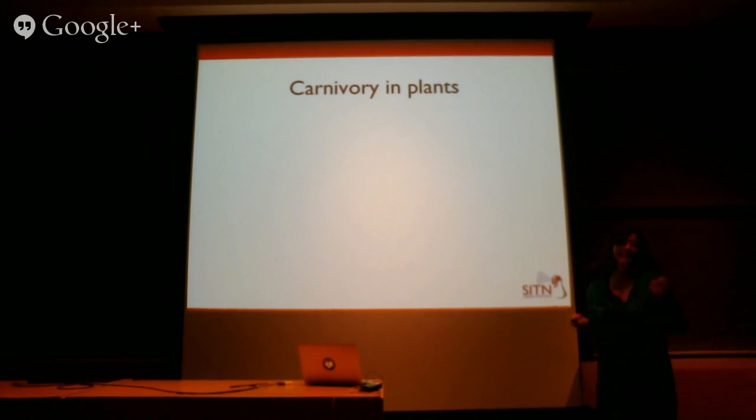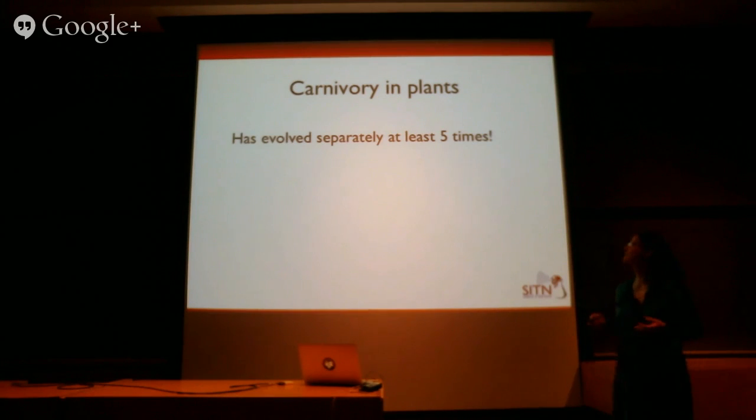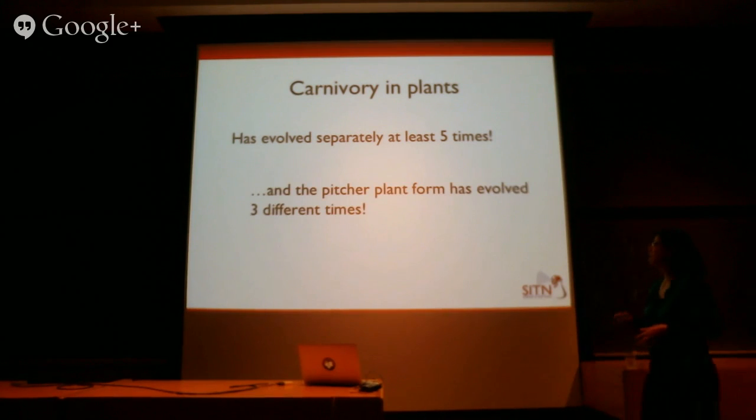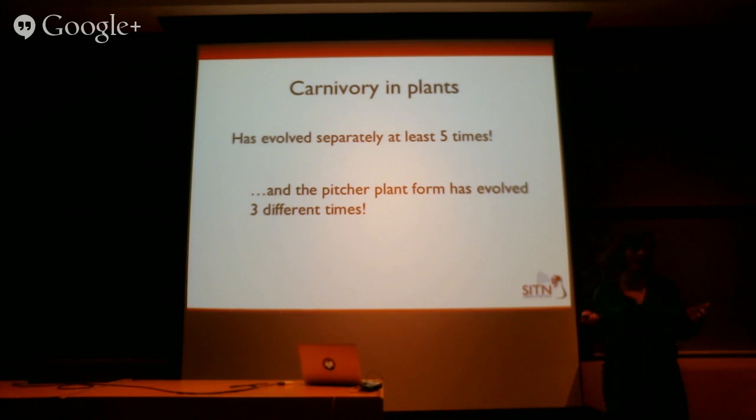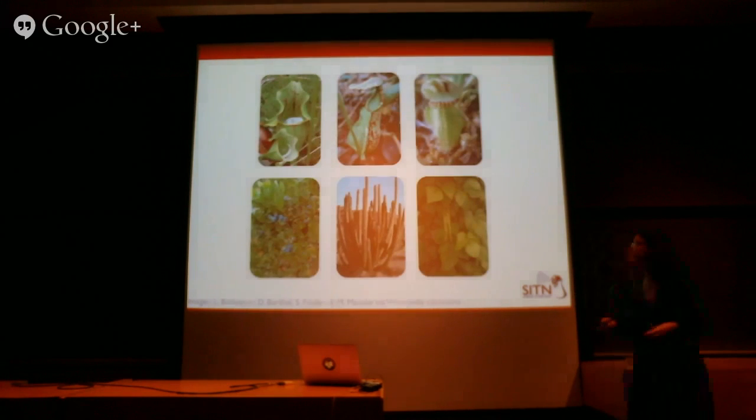So carnivorous plants follow this same pattern of convergent evolution. It has evolved separately at least five times in plants, probably more like six or seven. And the pitcher plant form, which I'll be talking about a lot, this pitfall trap, has evolved three different times separately. To illustrate this, you can look at these different plants.